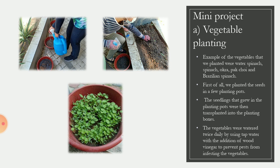First of all, we planted the seeds in a few planting pots. The seedlings that grew in the planting pots were then transplanted into the planting boxes. The vegetables were watered twice daily using tap water with the addition of wood vinegar to prevent pests from infesting the vegetables. These vegetable planting activities were done at some planting boxes outside of our office.